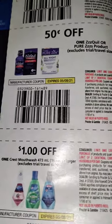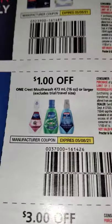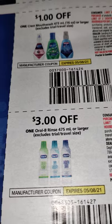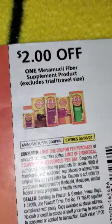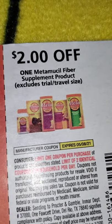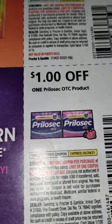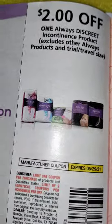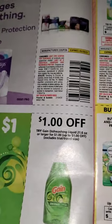We have a 50 cent off on ZzzQuil, a $1 off 1 Crest mouthwash, 473 mL, which is 16 ounces or larger. $3 off 1 Oral-B rinse, 475 mL or larger. We have $2 off 1 Metamucil fiber supplement product, a $1 off 1 Prilosec OTC product, and $2 off Stress Balls product. We have $2 off Always Discreet Incontinence products. We have a $1 off on the Gain Dishwash Liquid.